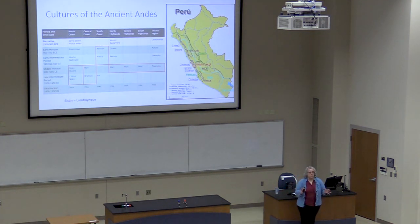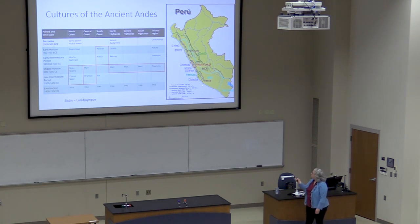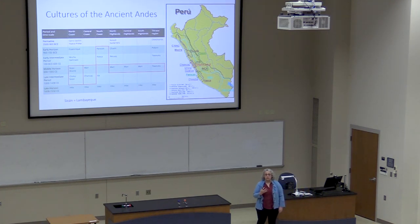So first we have to sort of orient ourselves in space and time. Since we don't have a TARDIS, we'll have to use a map. So we are looking here at mostly the cultures of the coast of Peru. So when we look at this through time, we start back here in the formative period. The most important site here is Huaca Prieta. So Huaca Prieta has the earliest evidence of woven textiles that have ever been found to contain indigo dye. And those are 6,000 years old.